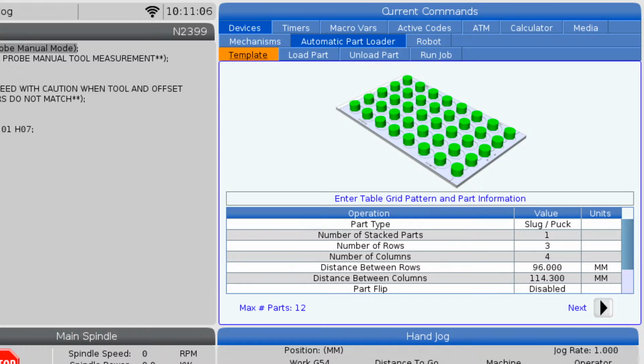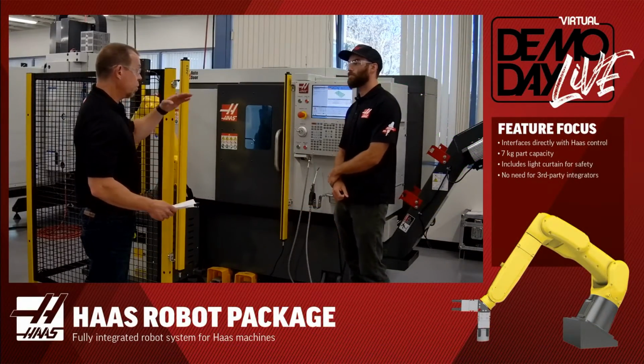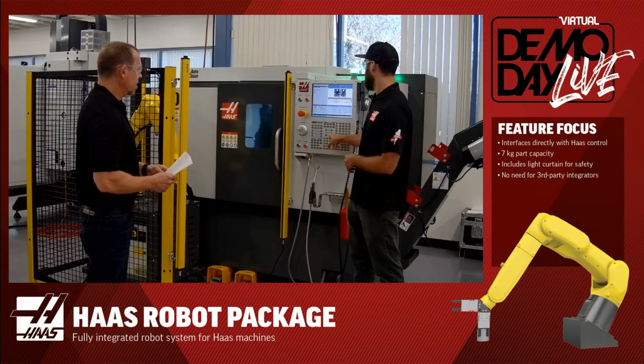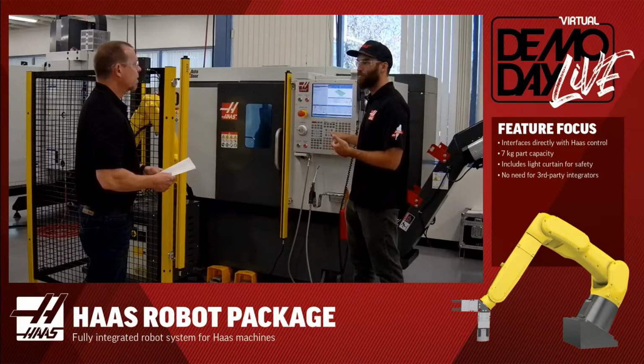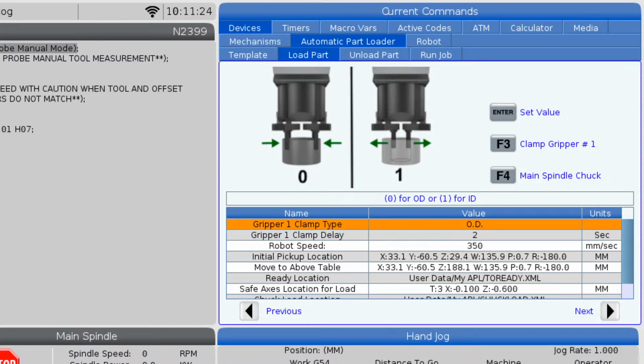So again, like the APL, when we're programming this, it's just like the APL templates. We're just stepping through a series of questions on the VPS templates, answering questions, and there's some GIFs to help you, too, that explain what exactly we're asking for with those questions.